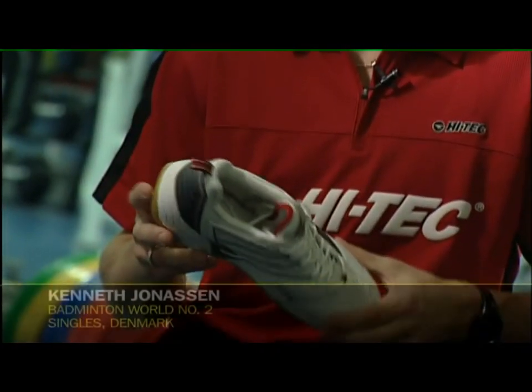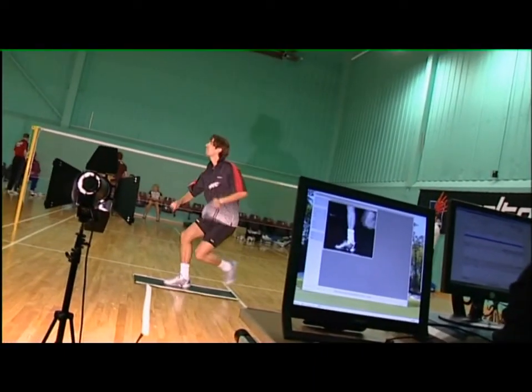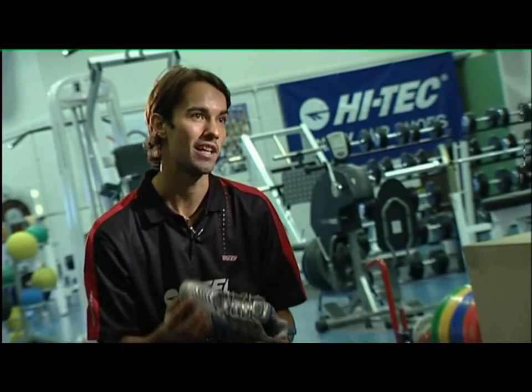Well, I think that the impact sole is definitely going to be a revolution in badminton. It's something that's never been done before. The main thing I like about the Hi-Tech shoes is that I can feel my feet in them. The shoe's taking a lot more of the impact, which is going to be very beneficial to the players.